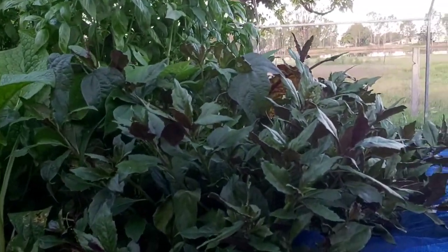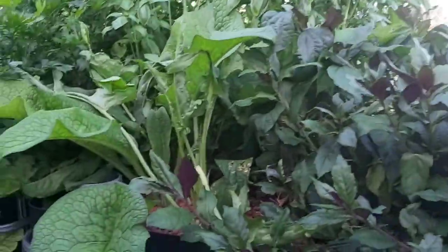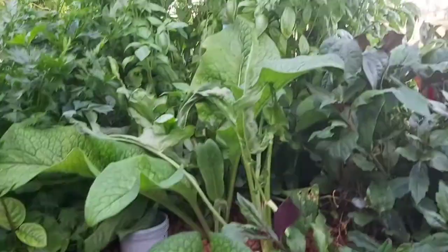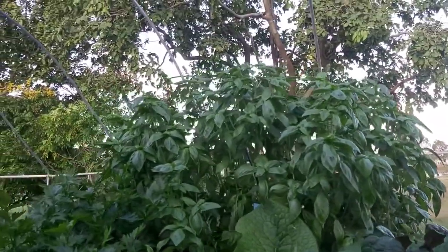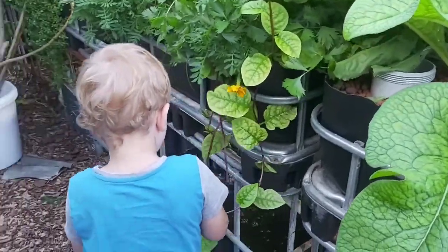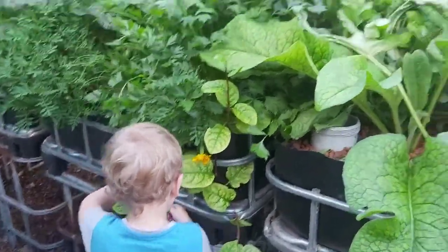That would be fantastic. But the Okinawa spinach is doing well. Look at that comfrey leaf. That is just phenomenal. The basil is just getting ridiculous. Hang on for a second. Every time I come out to do a video, the 4-year-old's got to nick off with some of the salon spinach.